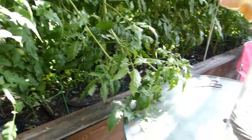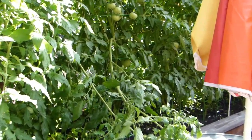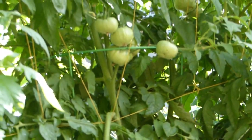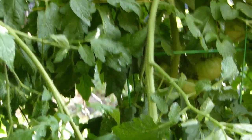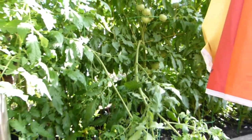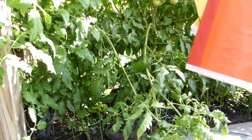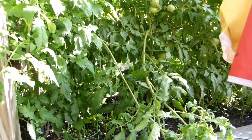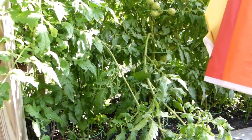And look at this, you see that? That's what the rain did last night. So we'll have to try and bring that up and see if it will recover. We'll see if that will recover, or otherwise we'll just go ahead and cut that completely off. Let me show you what's happening back here.